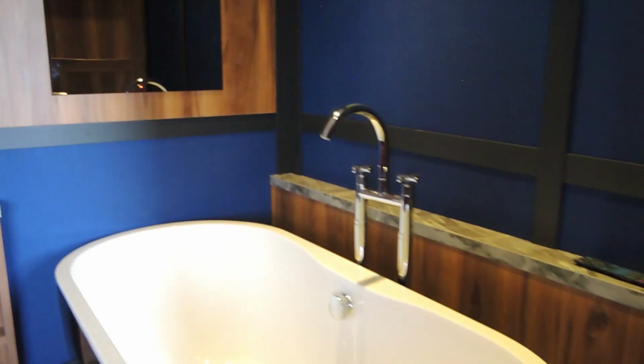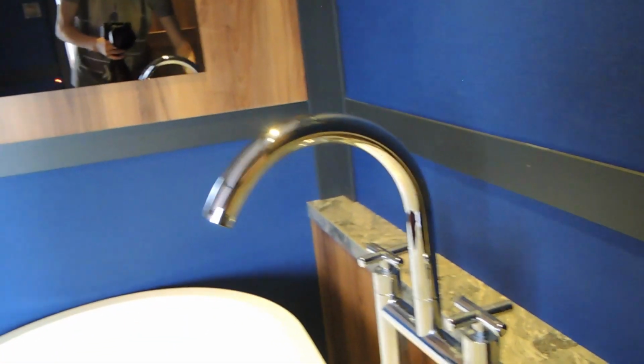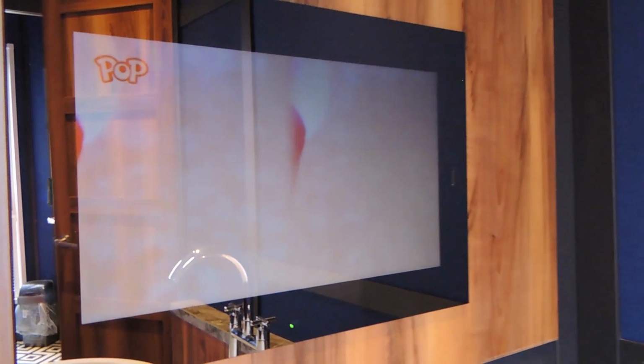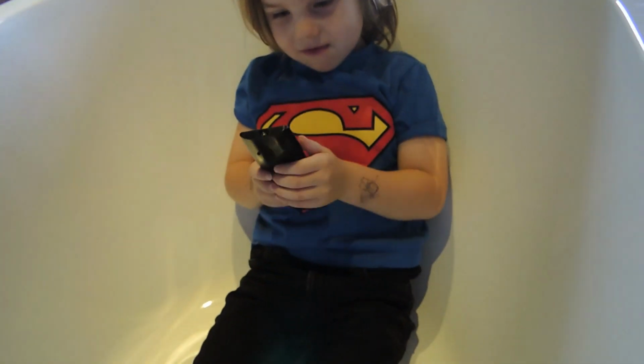So Eddie's lost interest, but there is this bath. It's in the room. It's literally just in the room, but it's got a mirror. So while you're bathing, you've got a TV right here. You've literally got a TV while you bath. And then you can just change the channel, so. A bit more.